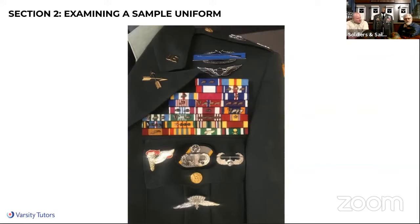Go ahead, Mike. Pathfinder is the torch with the wings. The parachutist, master parachutist, with the parachute and the wings and a star wreath above it. Next to that is our wings with a helicopter flying straight at us. That's air assault. And below that is a jump badge. It's called a HALO, and it's for free fall parachuting. So it's a qualification badge as well.